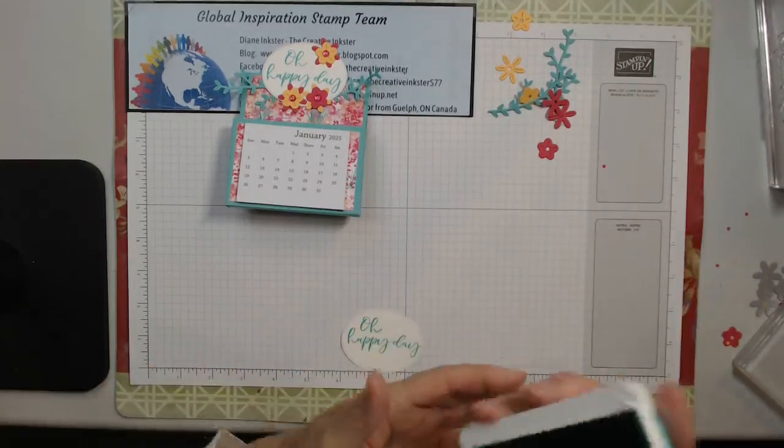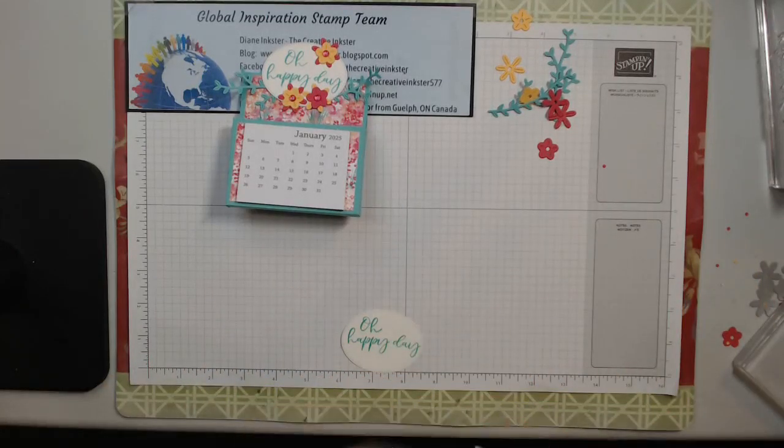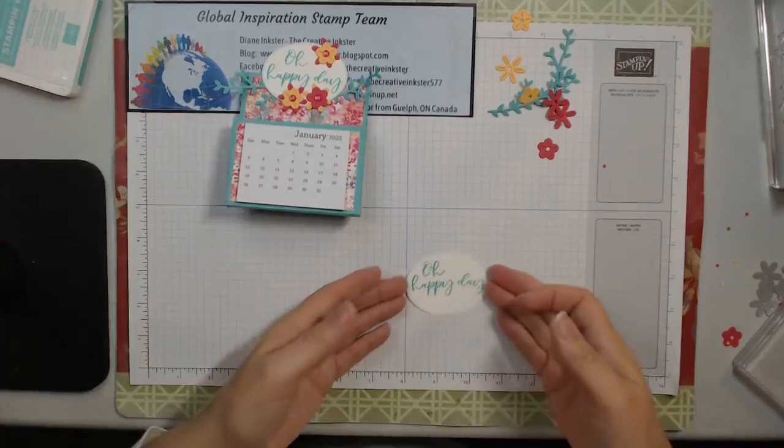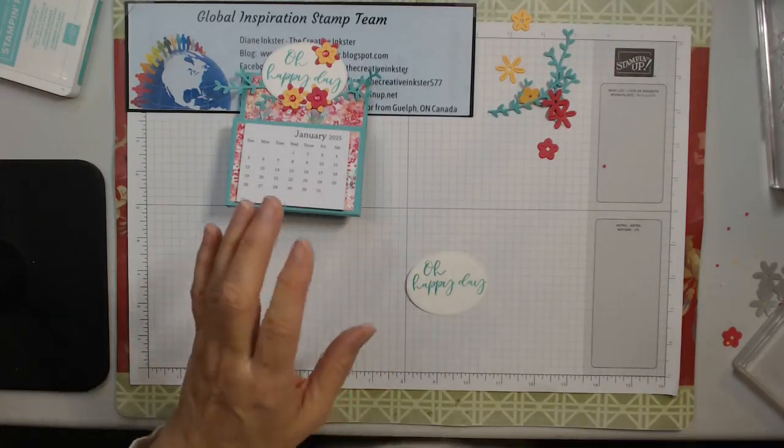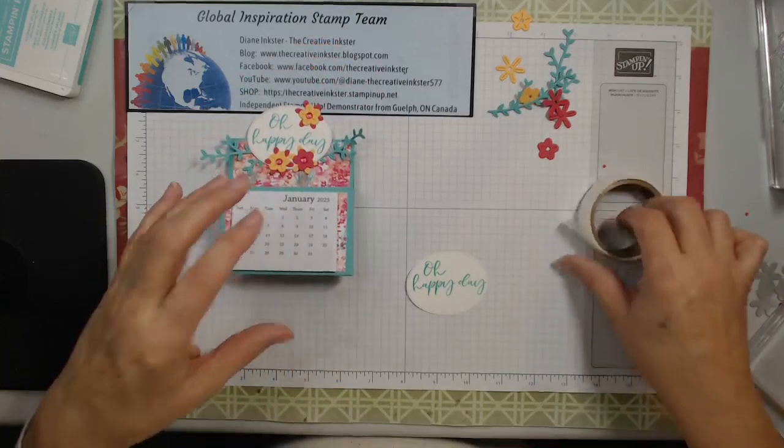So that's it for stamping. Pretty easy, huh? Now it's time to build some flowers, which is fun. So you might want to use glue dots for this one. Up to you.